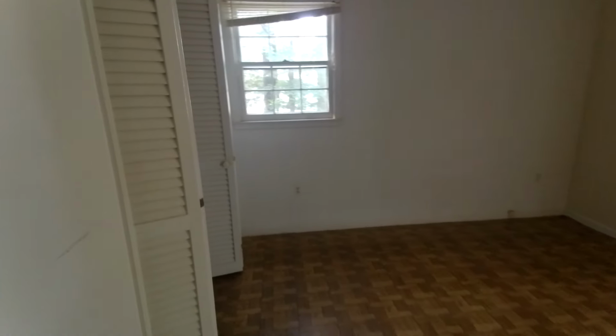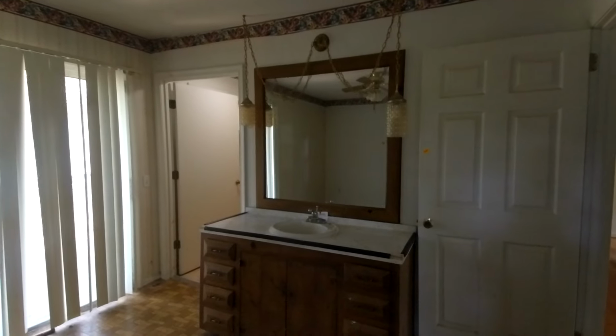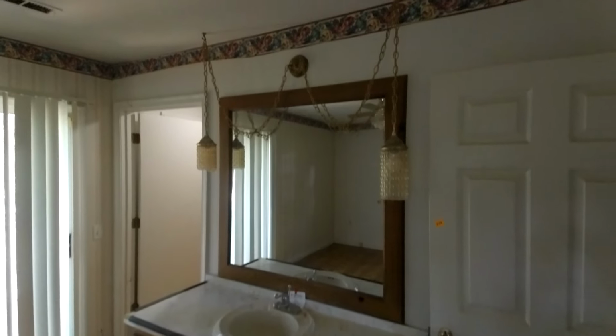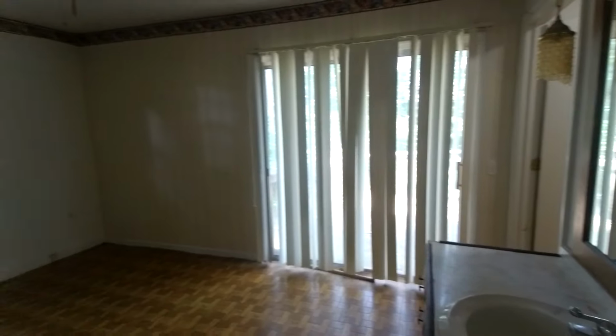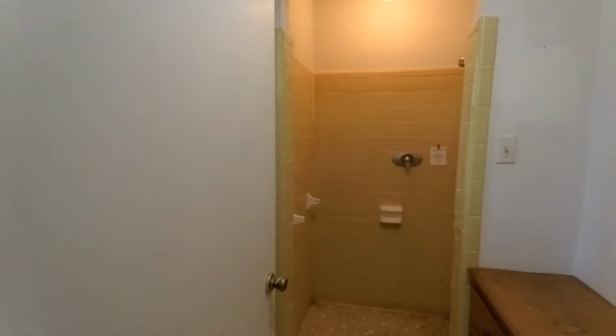Back in the 70s, they did things a little differently. Bell bottoms weren't the only things they did differently. They had different ideas when it came to layout. They actually put a full-blown vanity and mirror and decorative lighting here in the primary bedroom. I'm not sure what they were thinking, but they did that. They did give us an ensuite, which is right here, which is also equally interesting.